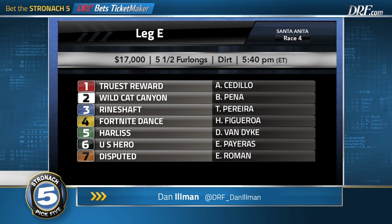at a big price. Let's start with Fortnight Dance, who 2 starts back ran for the $35,000 tag at Del Mar and was just completely overmatched at 46-1 that day. They dropped this one in for 20 last time out. He got bumped hard at the start as the favorite, was far back, widest in the stretch, but was reaching out for ground late. They're putting the blinkers on. I like him at this level. With a fair start, I don't think he has to be far behind. He's the best price of the horses I want to use in the Stronach 5 at 6-1 on the morning line.